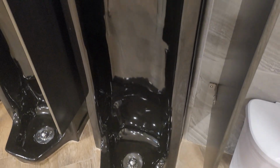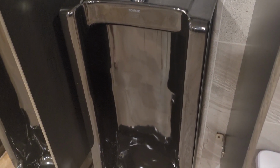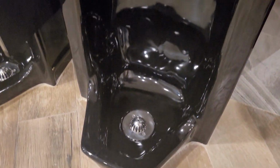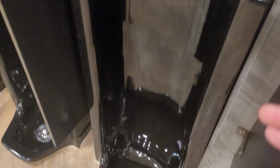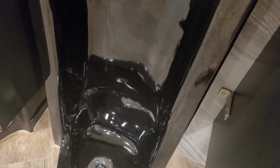But they are somewhat convenient compared to normal wash-down urinals. At least I think so. With this one, you definitely have a lot more space and privacy to do your business, considering it is a stall urinal, and that's one convenient thing about them. And they got a pretty good back wall, too, that feeds down into the drain. We'll watch this one flush.